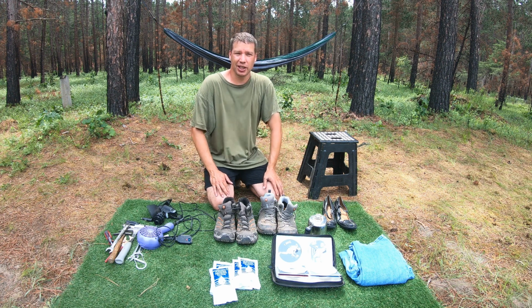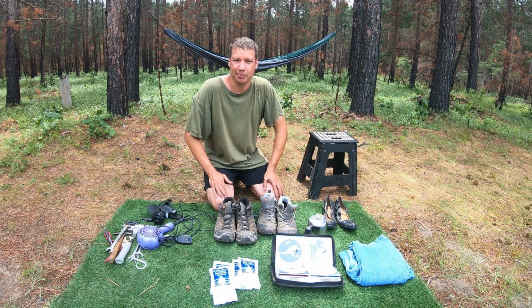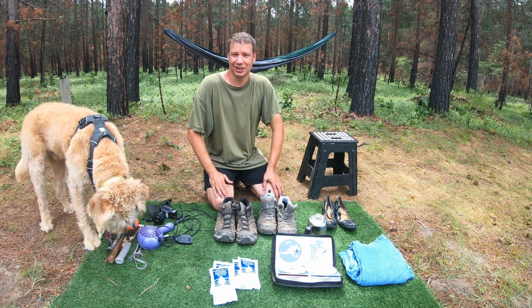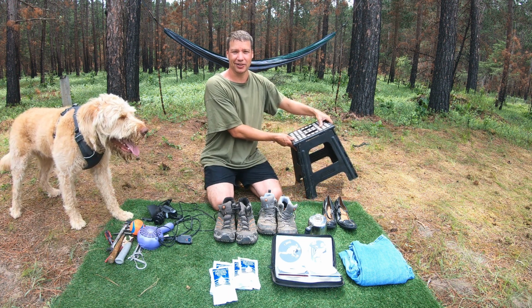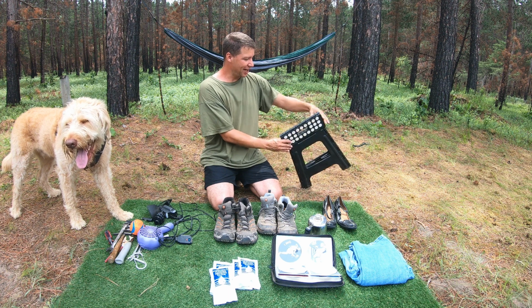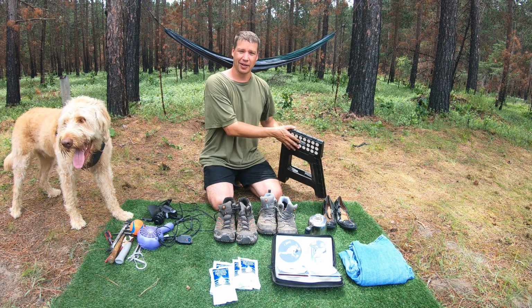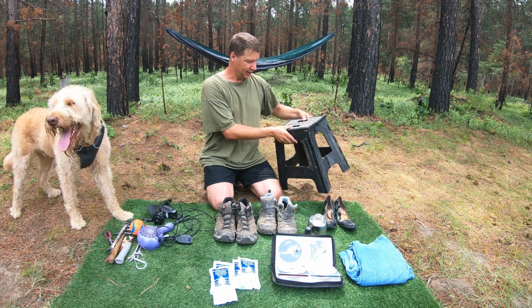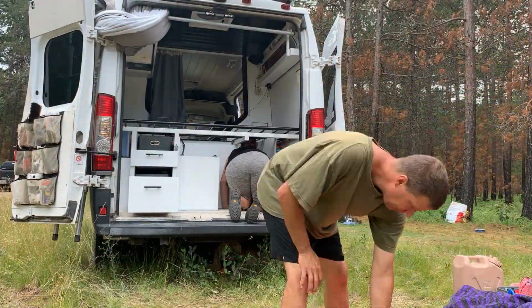As far as chairs, we also had a couple of camp chairs that I've already donated to a couple of campers out here, but we never used them. In 8 months, we never once used our chairs. My favorite chair is this stool that we use to get in and out of the van with, and it folds down and it's really small. Plus we have a hammock behind us, so we just don't need fold-up chairs and we don't have room for them. This one's pretty simple. I like it.